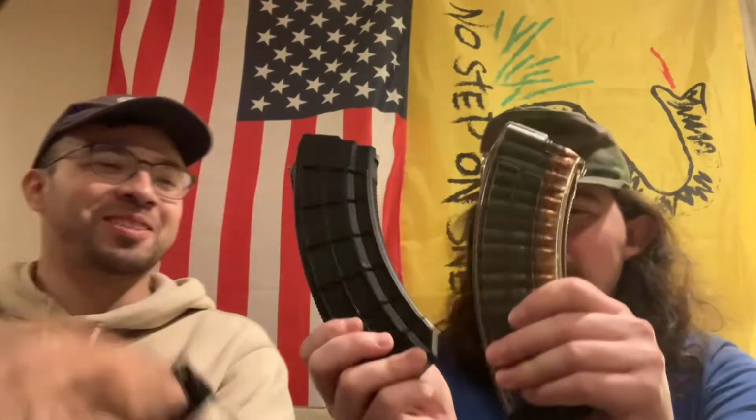So yeah, that's just a quick little intro and beginning review of the US Palm brand of magazines. Thus far, very pleased. I really like the grip texture that's on the front and the back. The waffle pattern looks nice.